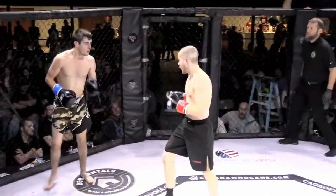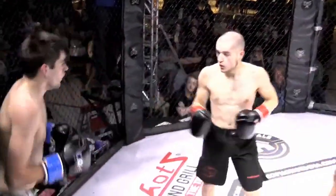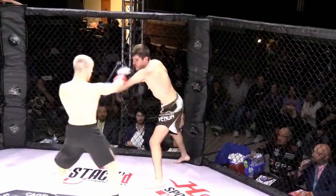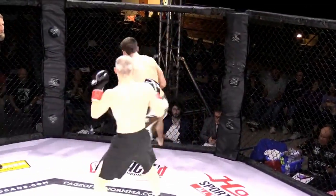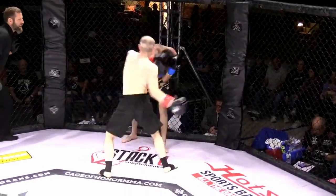Colton's got a bloody nose right now. It's going to affect the breathing, which isn't good with those body shots. Into the body. Nice uppercut. It didn't get through, but I still like how he threw it just in case. Ooh, got some blood flying. Oh, wow. Great pressure forward there with that leg kick to stay on top of him right after.